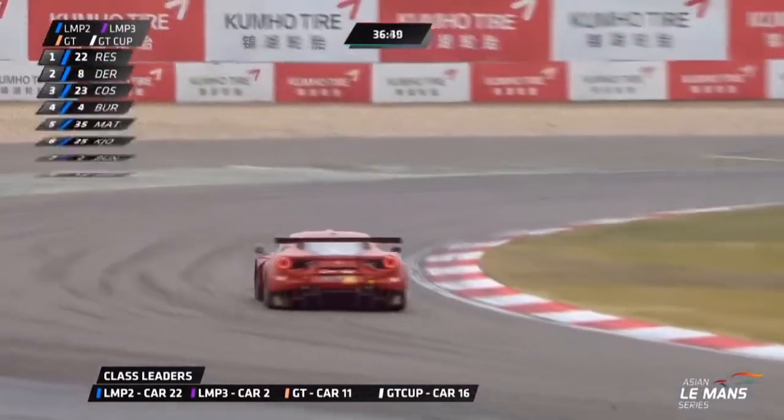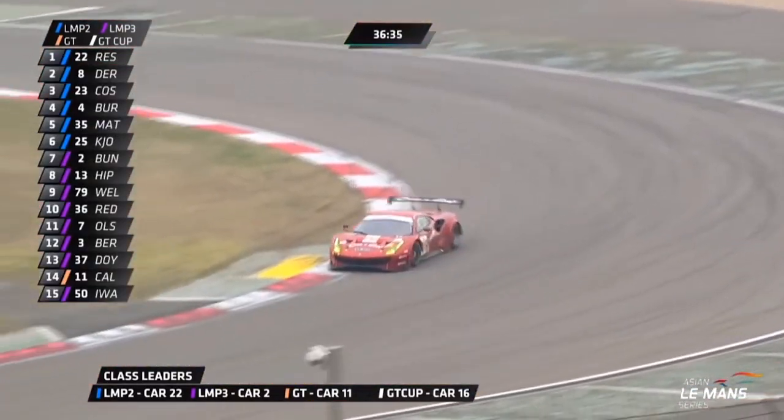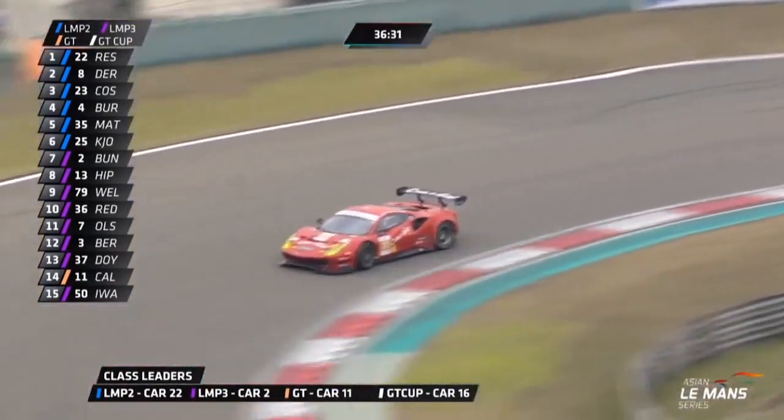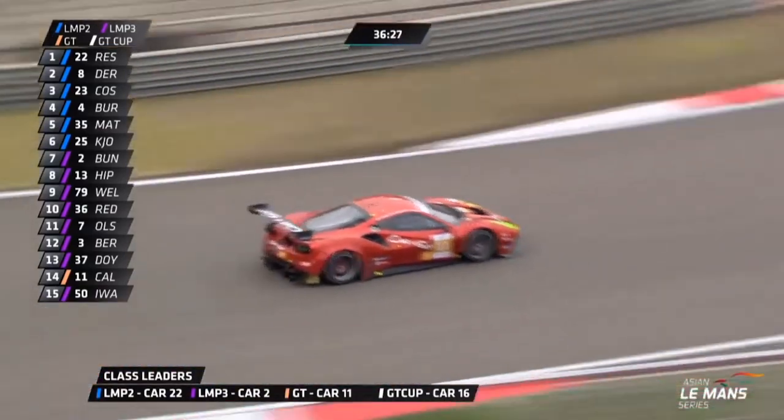Is that Alessandro Pierguidi, with that last pit stop for Johnny Molan, has taken second position in the GT class, but Johnny Molan hanging on for a podium position with TS Sports. He is not a million miles away from the pace of those Ferraris, just a little bit of a gap, but he is outpacing Zhuwei at the moment.